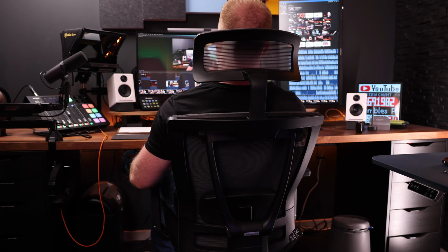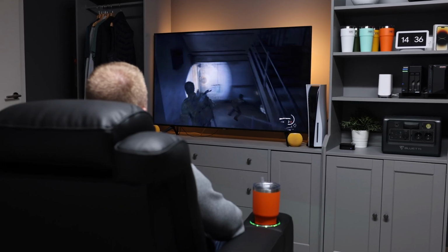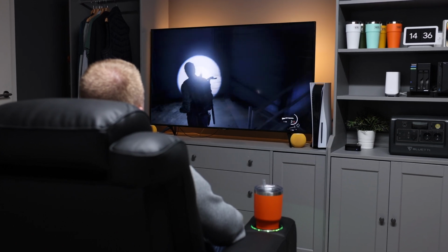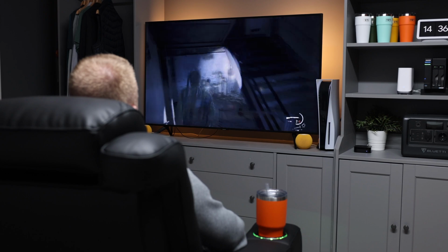But I'm not gonna watch my favorite content on my desk chair. And unless I'm gaming on a PC, I'm not playing games on it either. I'd much rather be comfortable in a nice cushy couch or a recliner, grab a controller, sit back and relax. But yeah, that basically leaves us with two options, a desk chair or a couch setup.